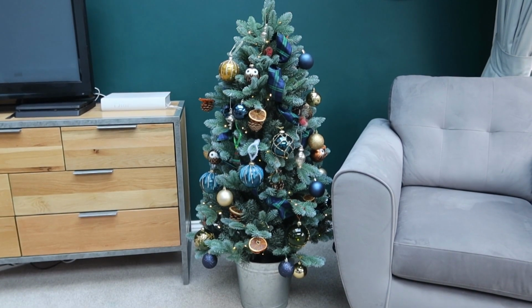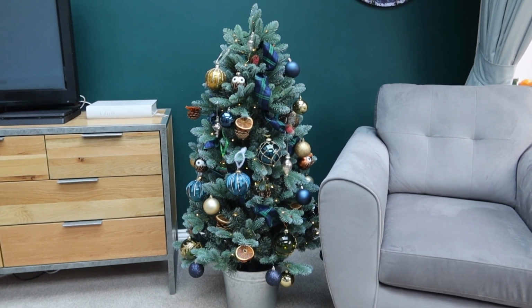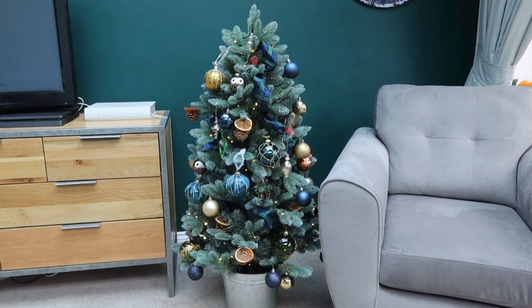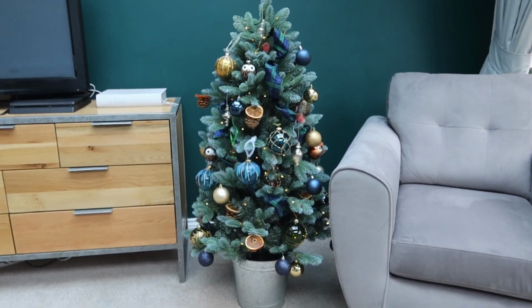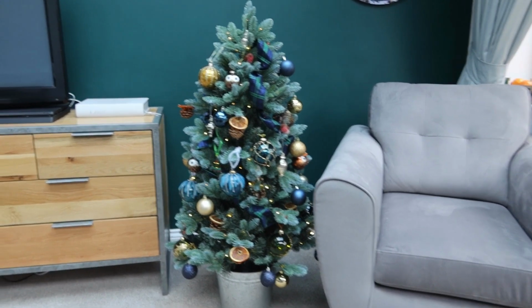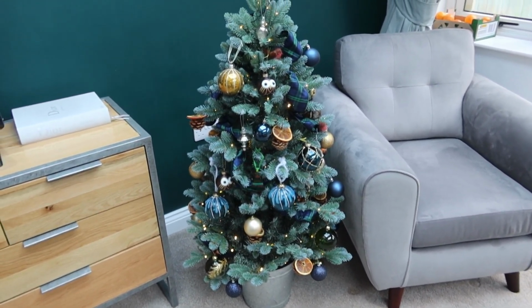So this is how our other tree is looking. I don't think I showed any of this one as I was putting it together. But this is a completely new scheme for this tree. So the majority of this stuff is new. I did something a little bit different with it last year, but it needed a lot of filling out. So we decided to go blues and greens, and then it ties in really nicely with the wall behind it. Might get a little bit of tweaking. There's a few gaps that I'm not quite so sure about, but I do really love the colours and scheme of it.